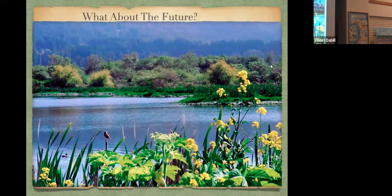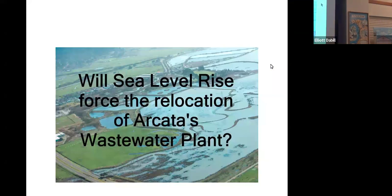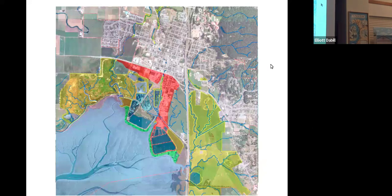Okay, what about the future for the Arcata Marsh? I mean, this upgrade that you've been looking at cost in the neighborhood of $60 million. So naturally, the city of Arcata is concerned about the future because of sea level rise and what will happen. The yellow-green areas you see in this picture are areas that will be submerged. If you're local, this is all south of Samoa Boulevard.